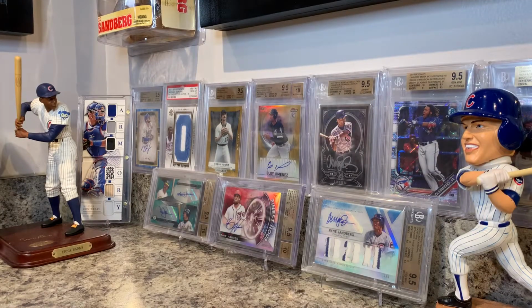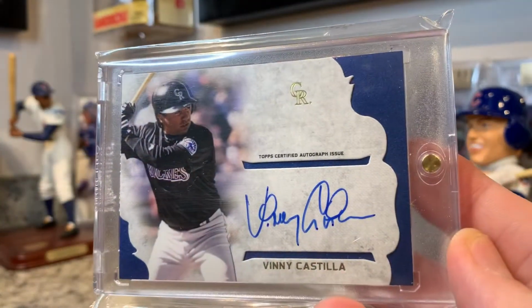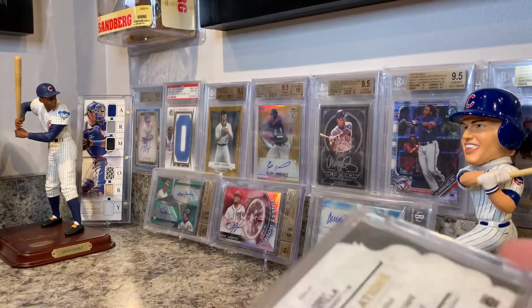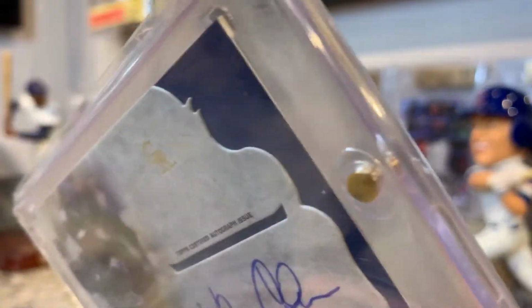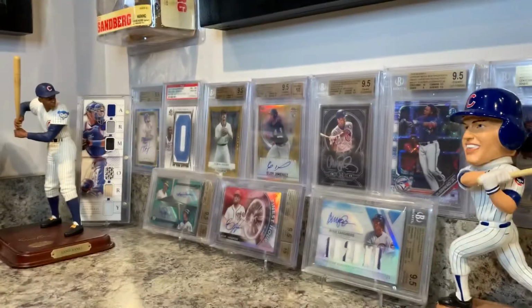This guy was underrated from the 90s, but a nice autograph of Vinny Castilla. A lot of you guys might not even know who he is. Old Rocky. He was on quite a few other teams too, I think, at the end of his career. But a great autograph. This is out of 2015 Topps Supreme, which I like how they make their cards. See how it's kind of framed out on top of a frame? That was beautiful. Great design.